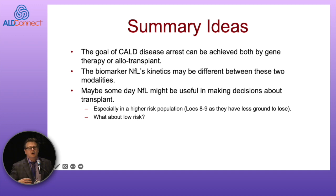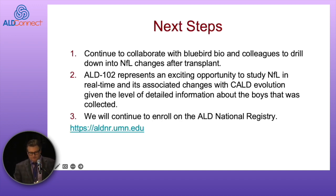And I think about the hard-to-treat patients, or the tricky ones, those with intermediate Loes scores of 8 or 9, which are right on the verge of getting symptoms. What about low-risk patients? Is there a certain cutoff at which patients are going to progress rapidly or slowly? I mean a cutoff for the neurofilament. So that's what I look for, questions in the future.